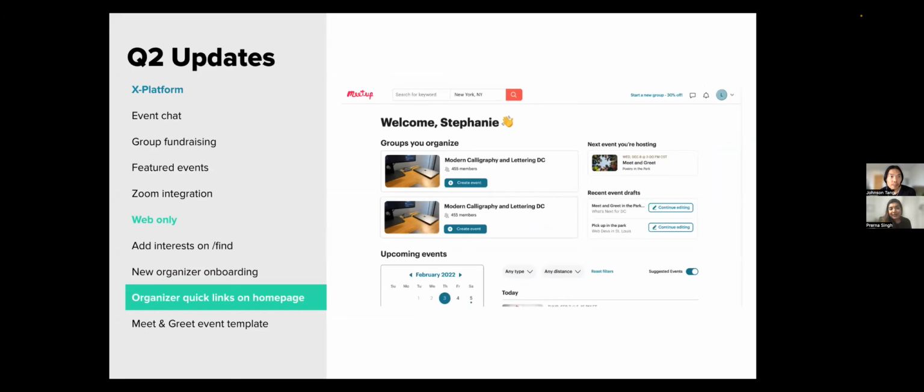But we didn't forget about organizers who've been on Meetup for a while. We know sometimes you want to be able to do things really quickly, and we want to make it super easy for you to have quick access to the things that matter the most to you, like the groups you organize, or maybe it's your next upcoming event, or perhaps it's accessing a draft of an event that you started but didn't get a chance to finish. So we've added all of these quick links to your logged-in homepage, and it should make it really easy to create an event on the go, or pick up whatever task you last left off at.